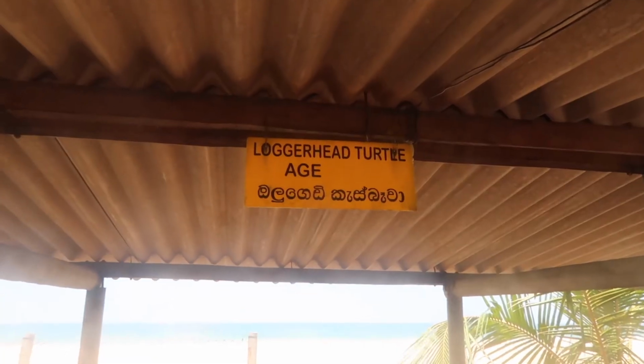They seem to be alright. They release about 90% of all the animals that hatch here, and they keep a small number for educational and commercial purposes, in all honesty, but it's needed because most of these animals, I think all five of the turtles that they hold here, are all endangered.